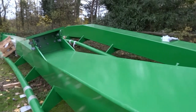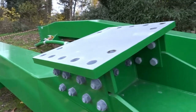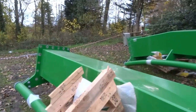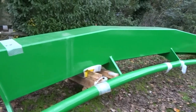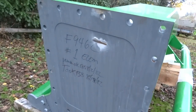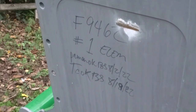Close to the B&M wing coaster coming to Chessington. A few people said they don't like the green. I'm actually quite pleased it's not just black and grey, to be honest with you. Look at that. One of the earliest fabricated pieces.